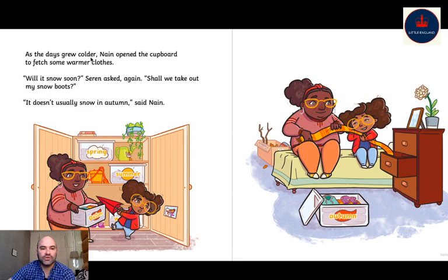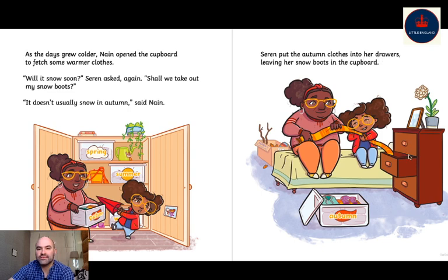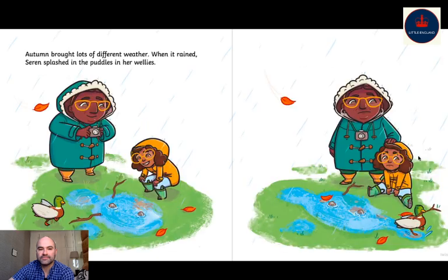As the days grew colder, Nain opened the cupboard to fetch some warmer clothes. Will it snow soon? Siren asked again. Shall we take out my snow boots? She super wants her snow boots. It doesn't usually snow in autumn, said Nain. So it is autumn. It's not winter. So no snow boots, only a scarf and some warm sweaters and warm socks and woolly hats and warm jackets. Siren put the autumn clothes into her drawers, leaving her snow boots in the cupboard.